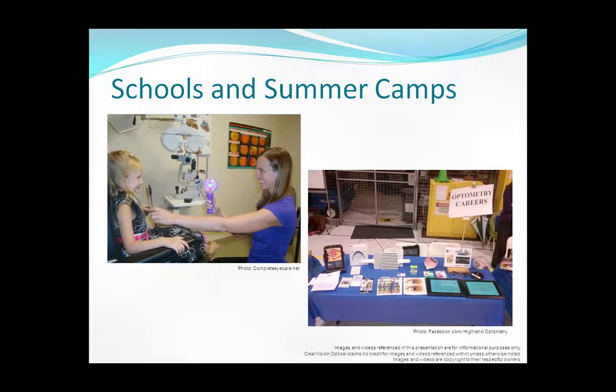I think a great and often untapped area of getting your name out in the community is working with local schools and summer camps. I spoke at an optician's event the other night, and I asked people by a raise of hands how many people do this. There were about 50 practices in the room, and virtually no one raised their hand. I saw about 3 or 4 people that raised their hand.